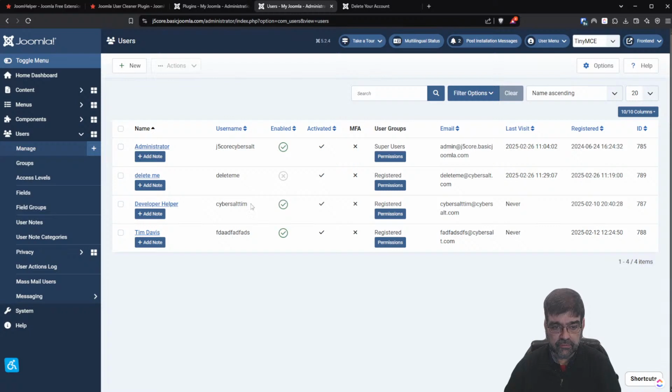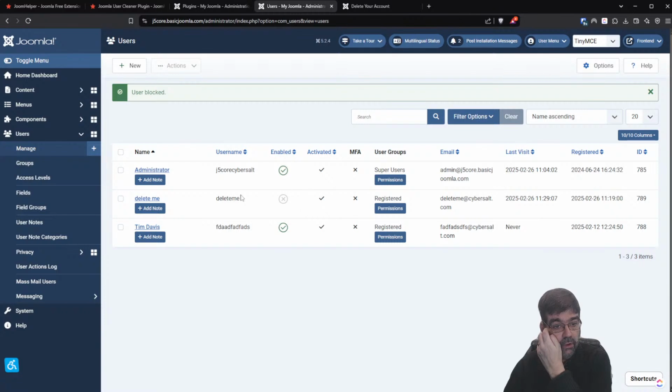Hey, you know who we can delete? Let's get rid of developer help, because that's more than a week old. Just in case 0 is not working. I disabled it, and it just totally disappeared. Wow, interesting. Now, if I enable delete me and now I go disable, okay, it's still there, but I think that is because of the age.